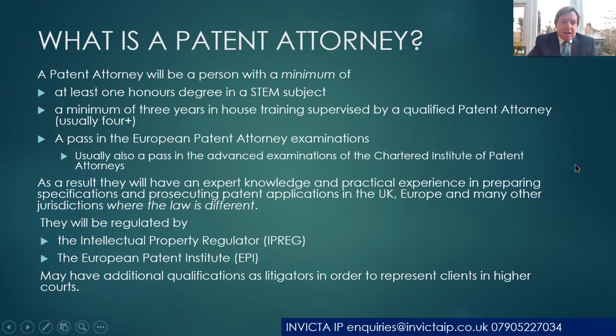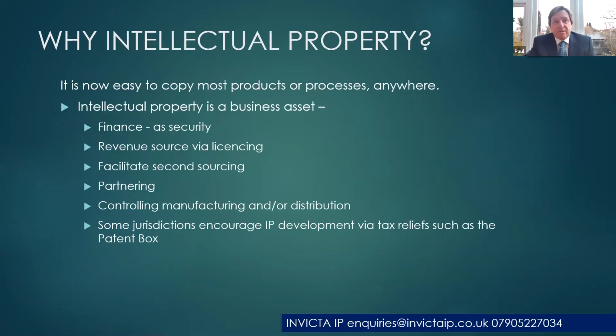We're regulated by, in fact, the same regulator as Mark, IPReg, and in our case also the European Patents Institute, because most of us are both chartered patent attorneys, which is the United Kingdom version of the profession, and we're also usually European patent attorneys, which basically qualifies us to represent our clients before the European Patent Office. We're generally skilled and knowledgeable about not just patents, but the other varieties of intellectual property, and many of us are also trademark attorneys.